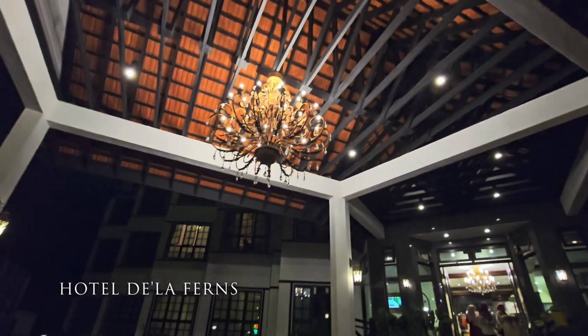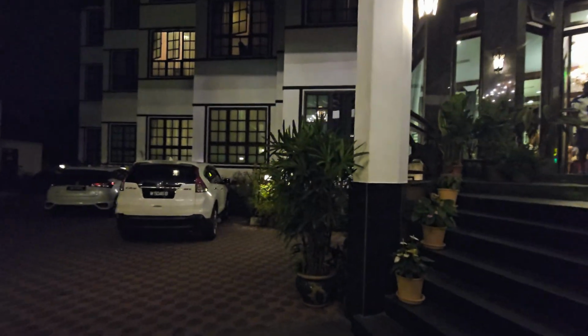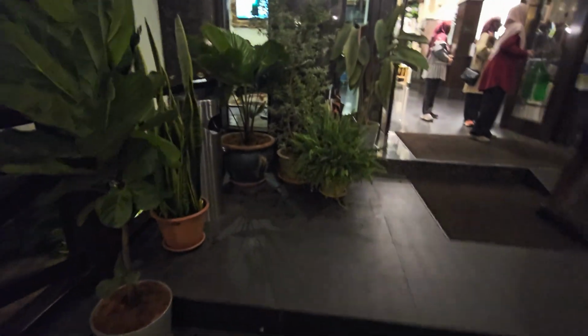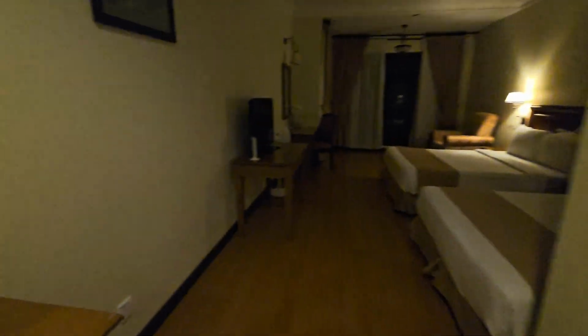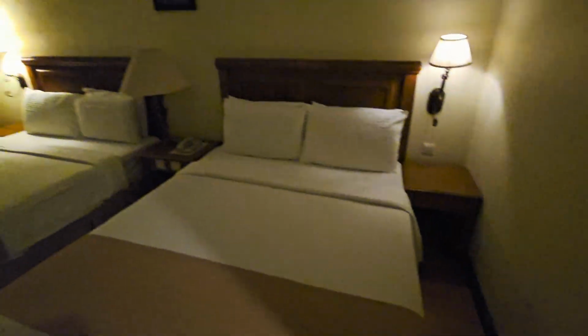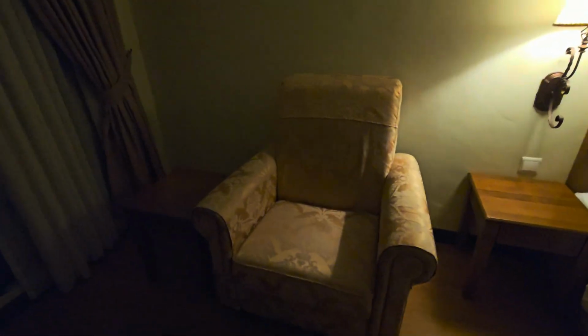It was one of the top rated hotels on TripAdvisor at the time, but honestly, we found it to be a bit overhyped. The rooms were spacious and comfortable, but the bathroom was disappointing. The wash basin drain was clogged, and the bathtub looked old and worn out. Overall, we weren't very impressed with the accommodation.